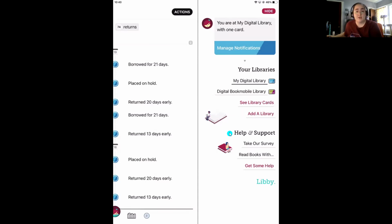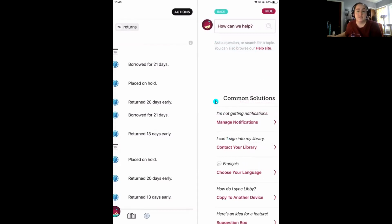Last but not least, we have help and support. If you come down to get some help here, this red button, this is going to show you some common solutions to frequently asked questions. Very important here is down, you'll see copy to another device. This is especially important for you in Massachusetts because you have those additional library cards that you can add. So we recommend adding them all to one device and then using this copy to another device when you want to switch over to a second or third or fourth device. That way you're typing in one 8-digit code instead of 8, 13, 14, 15-digit library cards.